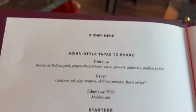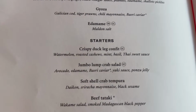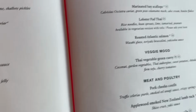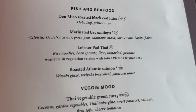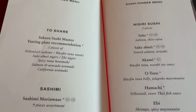All right, so here is our menu, and as you can see, it's kind of blurry, but they do have items marked gluten-free. Here they call it gluten conscious. So I don't know if that means some cross-contamination. In addition to the regular menu, they also have a sushi menu as well.